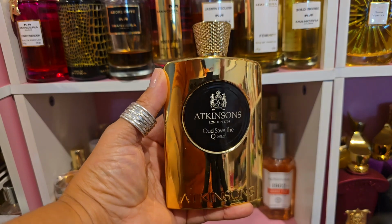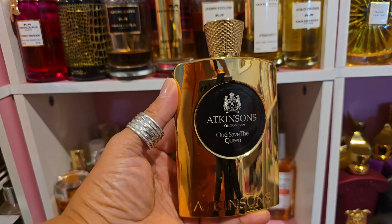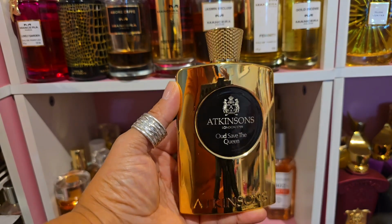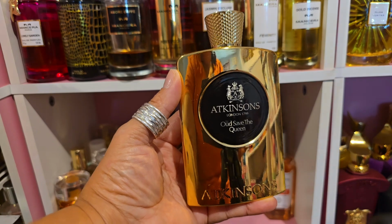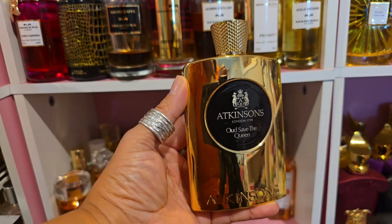Atkinson's Oud Save the Queen. This is such a beautiful oud. I think I might have talked about this in my underrateds, but this has orange blossom. It's a tea base. It's an Earl Grey, so it's a black tea. Black tea base, orange blossom, gorgeous oud.